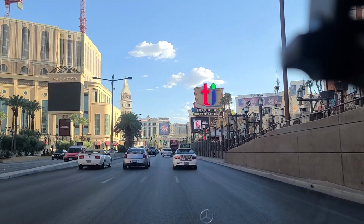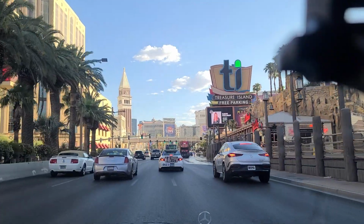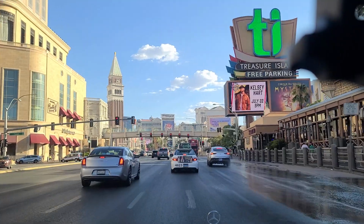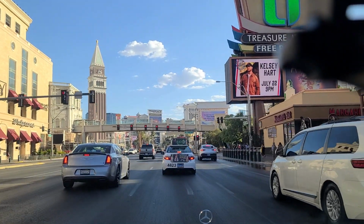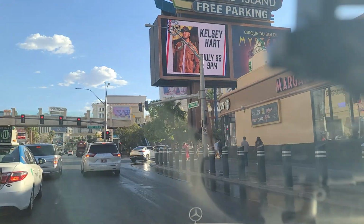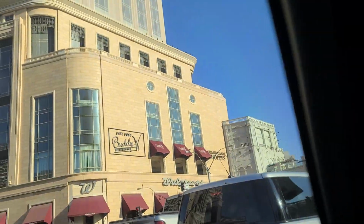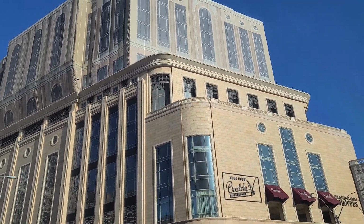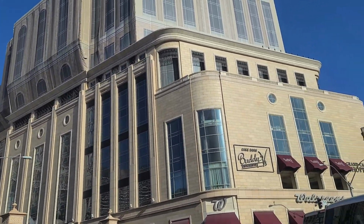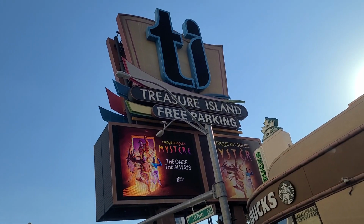Over here to the right is TI, Treasure Island, and look at these lanes. Like, where are the lanes? There's a dotted line in between. Like, I'm running right over the middle of one, a dotted line. What is happening? And then we'll go ahead and get over here behind this minivan, and you've got Buddy V's Ristorante here on the side of Palazzo, and then the Venetian is right behind this, and then the Marquee for Treasure Island.